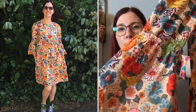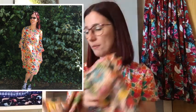It's got pockets, it's really comfortable, it's got the flounce detail, and it comes to a really nice length on me as well, which is lovely. And like I said, it's really comfortable, so I really enjoyed wearing that, and I'll put pictures in of me wearing that as well so that you can see. So that was my orange colour.